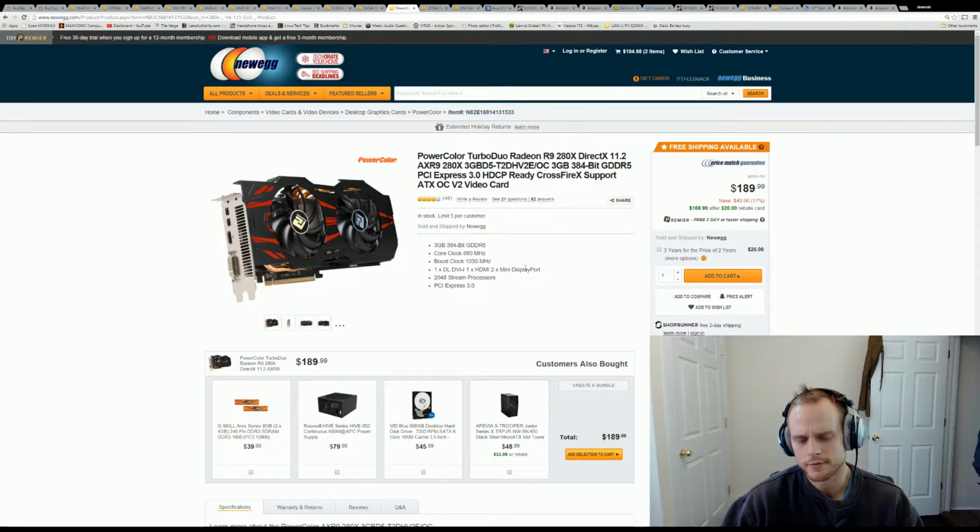Now we get into GPUs. I went with the PowerColor Turbo Dual 280X, and it's going to run us 170 bucks. I think it's one of the better graphics cards out there for 1440p, and especially 1080p, you'll be able to do anything you want on it. But for 1440p, it's great. It's got 3 gigabytes of memory, and it has the different memory, GDDR5, over what we had previously. It's a great GPU for 1440p or 1080p gaming. It would be what I would get.